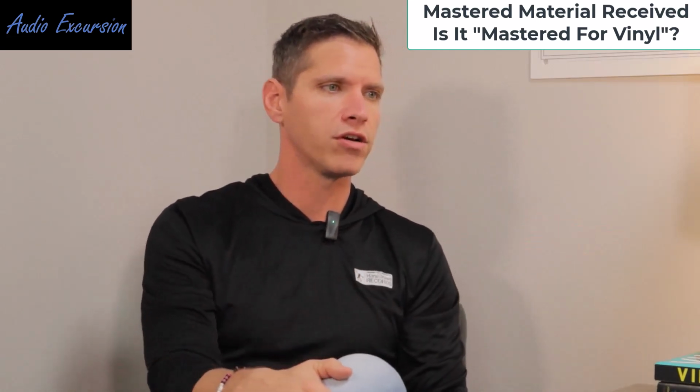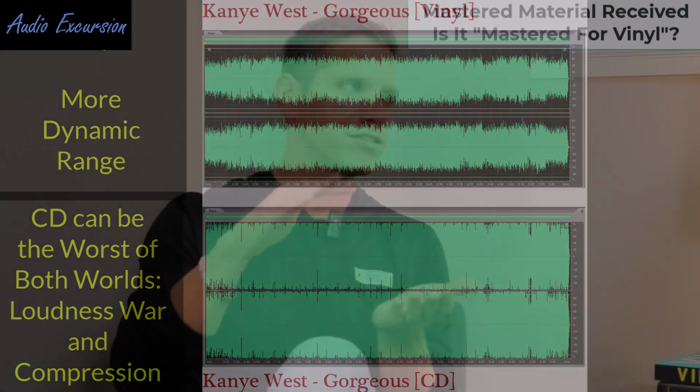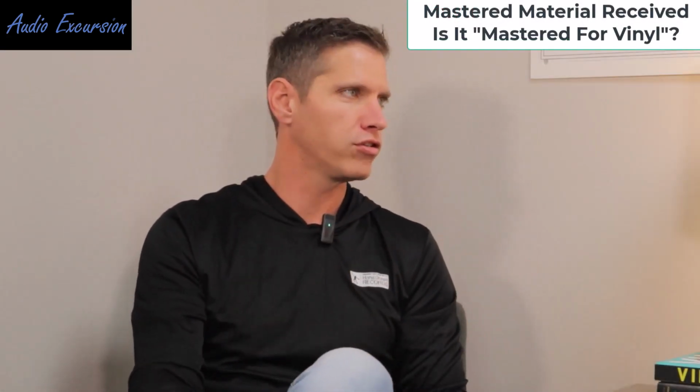Sure. And so you just want to make sure that they're not cutting off the frequency in the top and the bottom, because there's typically a larger frequency range on vinyl. So you get more high end, more low end. So the less compression they do, which with CDs, they compress crazy. Don't do compression if at all, just do very light compression and deliver that to the cutting engineer. And it usually works out well.